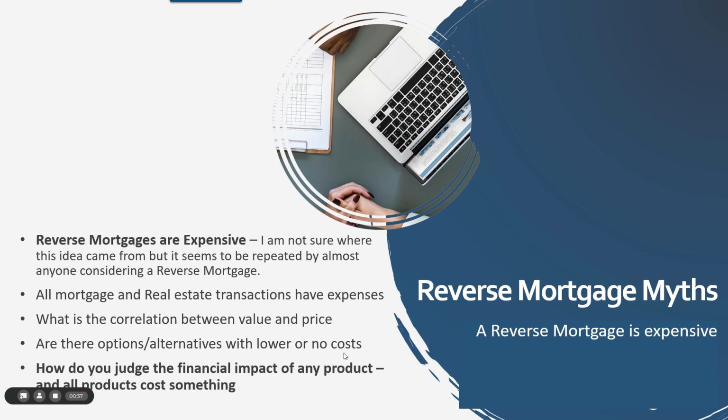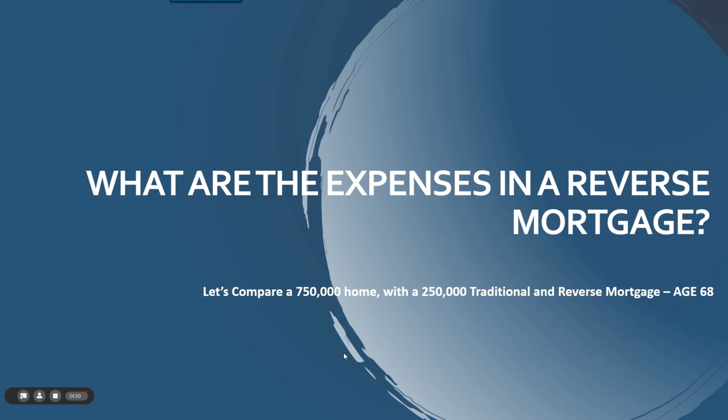So in reality, every mortgage, every real estate transaction has expenses related to it. And oftentimes what I find is that people don't understand the correlation between the value of something that's being done and the price that it takes to get that done. And of course, are people making a full analysis? Are they exploring all their options? And are there options that are less expensive or maybe have no costs? And then, of course, how do you put a value on the financial impact of any product? What's the long-term impact of that, and how does it really help life or sustainability? So let's compare some of the expenses in a reverse mortgage.